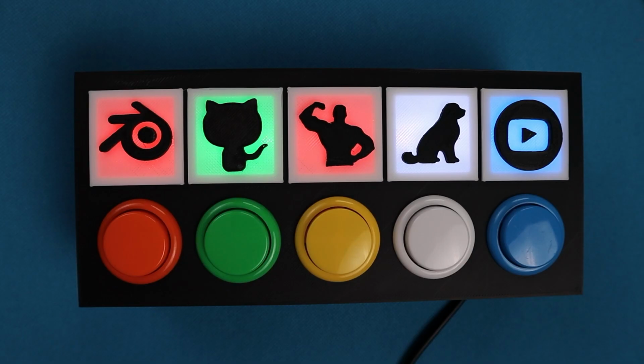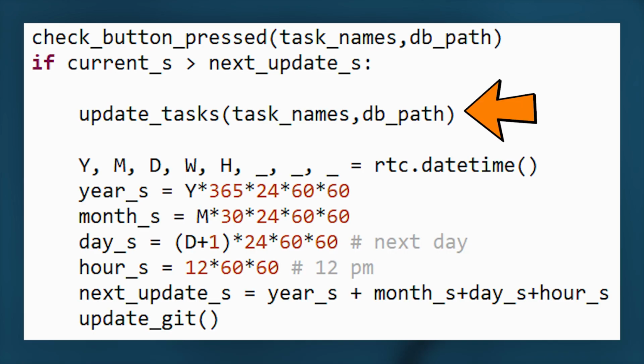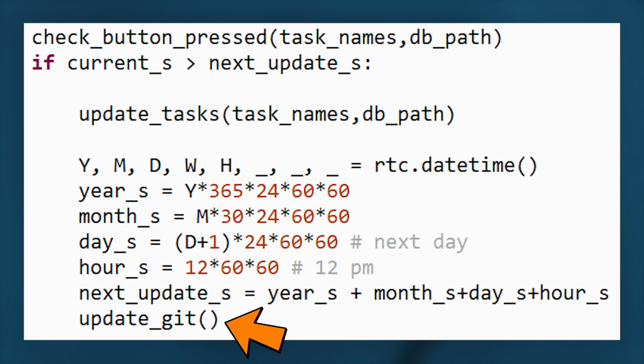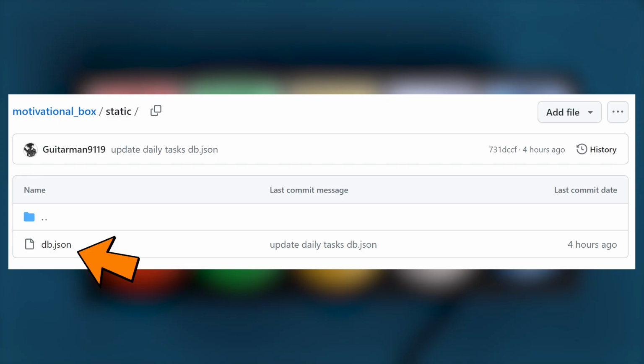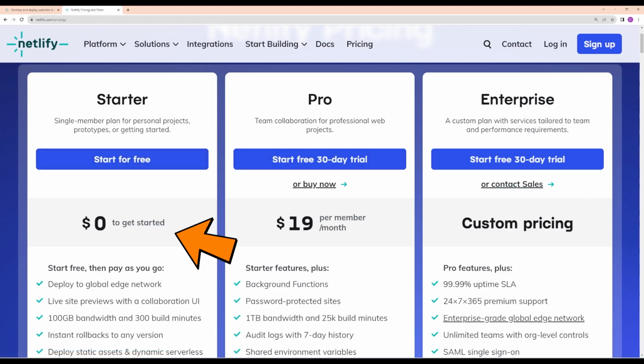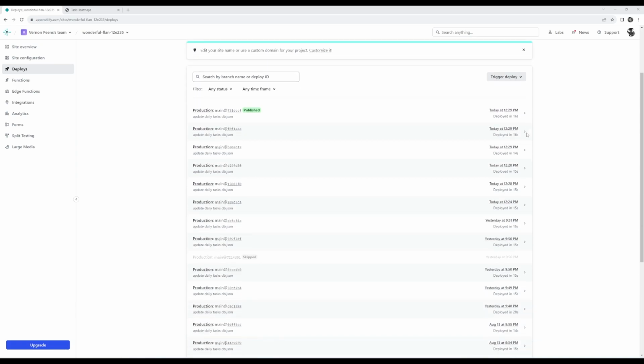The electronics for this project is very straightforward. Here is an overview of what is happening. We have 6 inputs that we constantly check. Once a button is pressed, the microcontroller will save the date and task with a string true and update the LED color. Then our microcontroller will send the updated database to GitHub, where it will replace the old database. I chose to host my site on Netlify as they offer free hosting for small projects. Netlify will ensure that it takes the new database and updates the website.